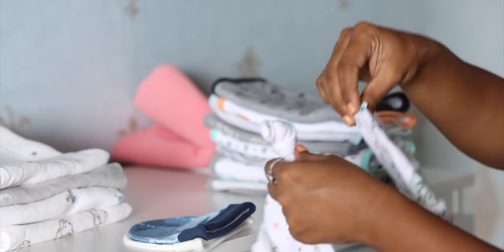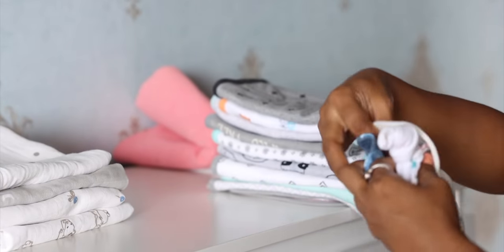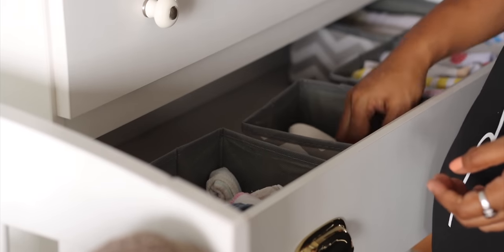Also, cap or hat for the newborn. I hardly used them since my little one seems to get too hot in them and sweats. I haven't used caps on Kaya as well.